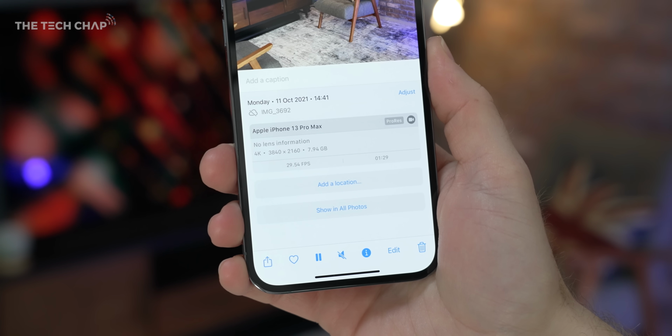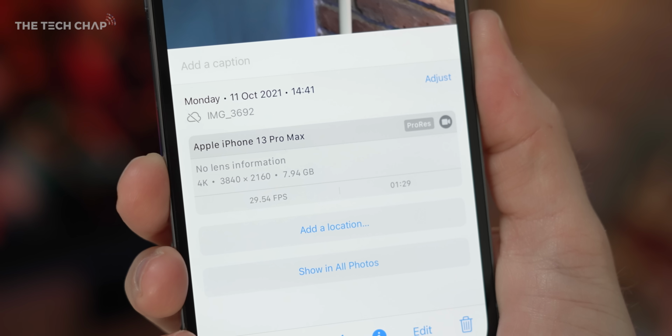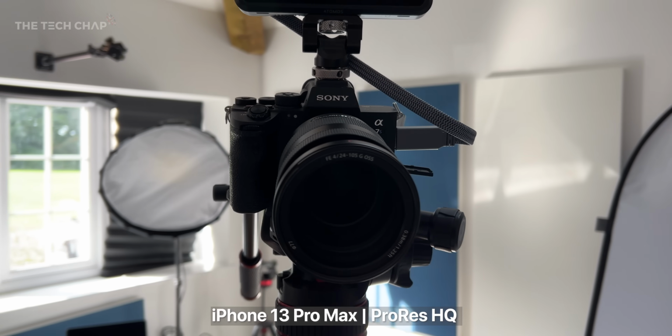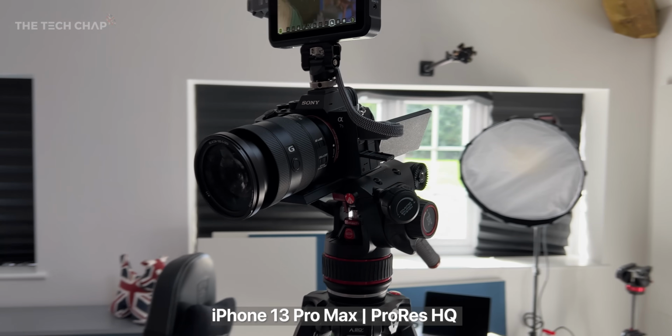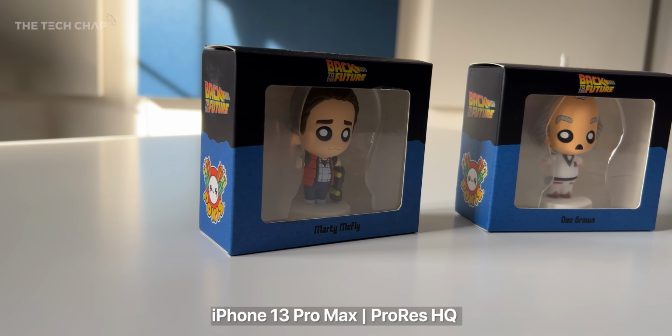we're talking 6 gigs of storage for every 1 minute shot at 4K. It's like 600 megabits per second of data. Realistically, if you are going to shoot a lot of this, go for at least the 512, if not the 1 terabyte storage option. But then the bigger problem is how you then get those huge files off the phone.